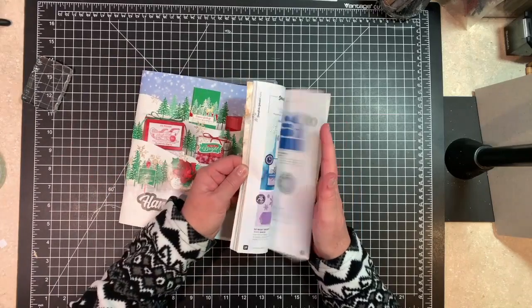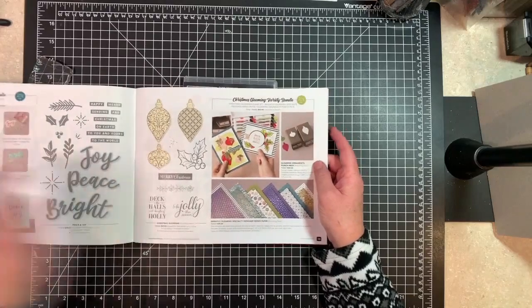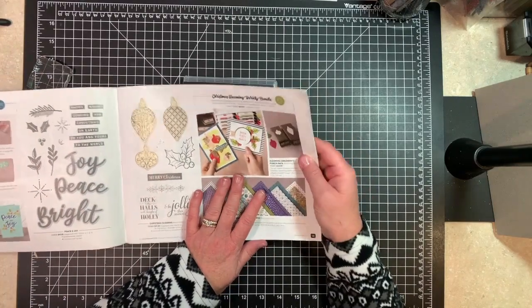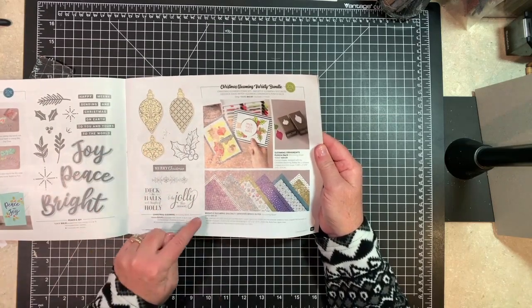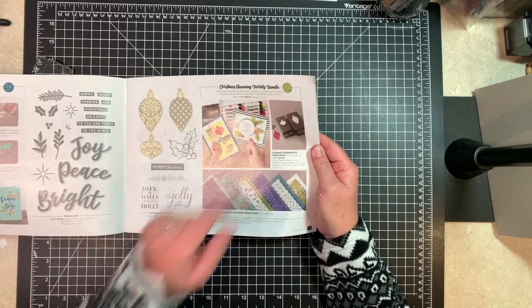I think it was page 19. Yeah. So this is the Christmas Gleaming Variety Bundle that I got. And it comes with the stamps and the gleaming paper and the die punches. And I paid $63 for that.